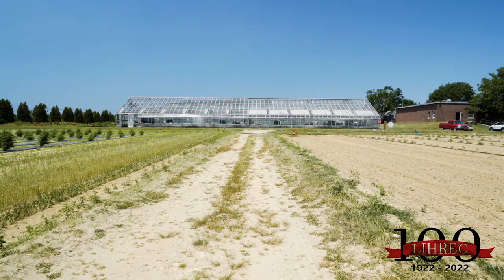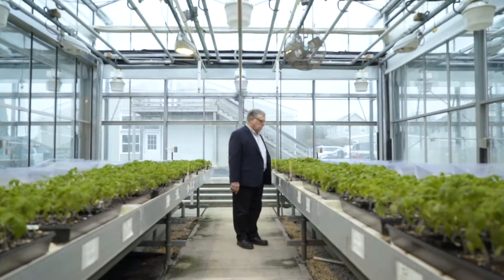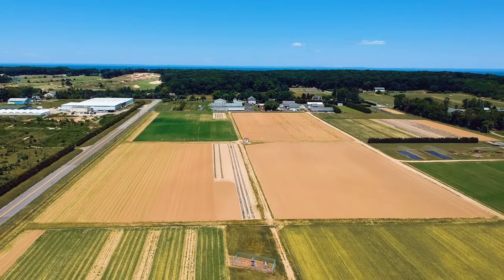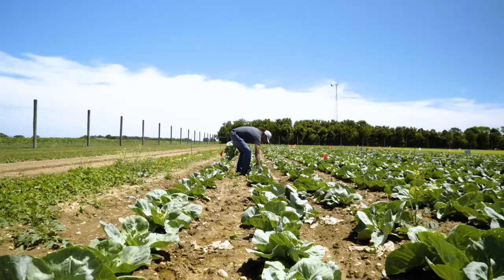Long Island Horticultural Research and Extension Center is a 68-acre Cornell University facility on the eastern end of the island. The mission of our research center is to help our agricultural community out here in Suffolk County succeed. The main focus is applied research and education. And I think that is something that really the growers can't get elsewhere.